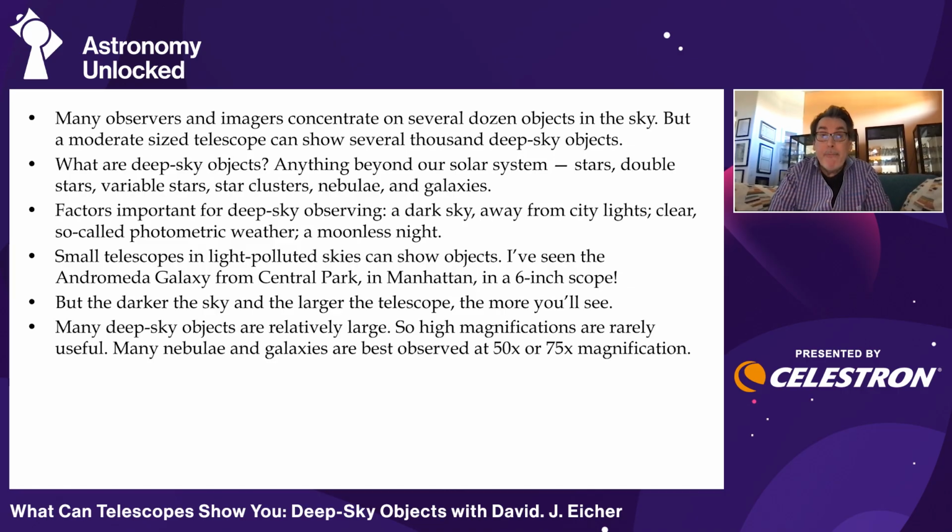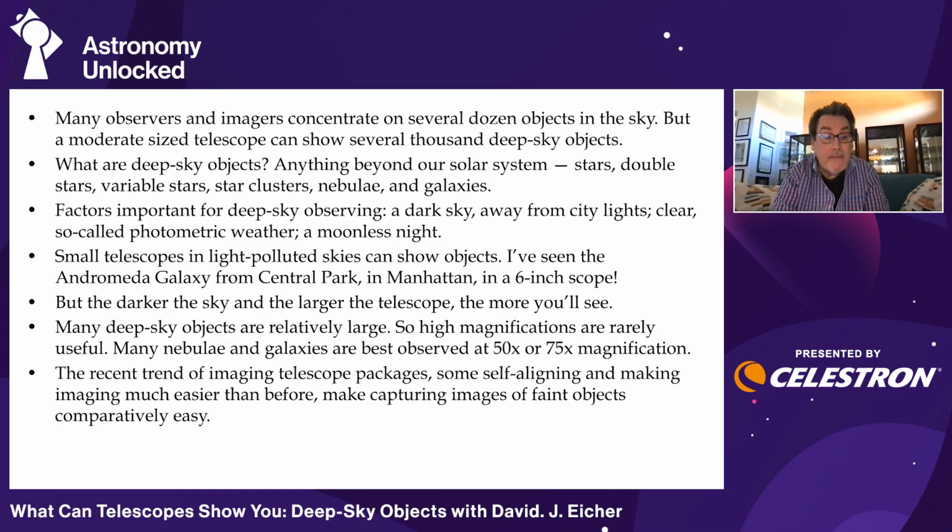Many deep sky objects are relatively large, so high magnifications aren't always the best thing to do with them. They're rarely useful, in fact, unless things have a very high surface brightness. So many nebulae and galaxies are really best observed at low power, at maybe 50 or 75 times magnification.